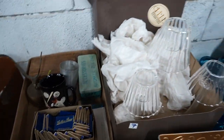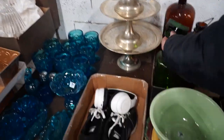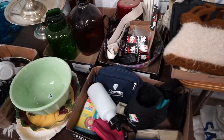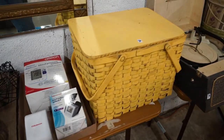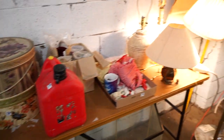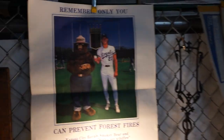Okay. So looks like some sports stuff, vintage stuff, some art pottery. And this little cake thing, these are nice. Nice little glass stuff here. Picnic basket. Then we get over here. I thought that was kind of cool. Mark Gubazon, Smokey the Bear.